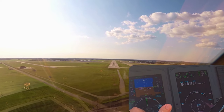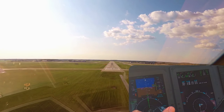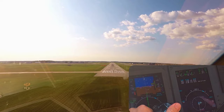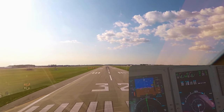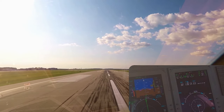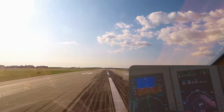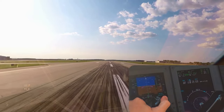Minimums. Runway in sight, continuing. All right. 100. 50. 40. 30. 20. 10. You go. Alright, got a good dump.